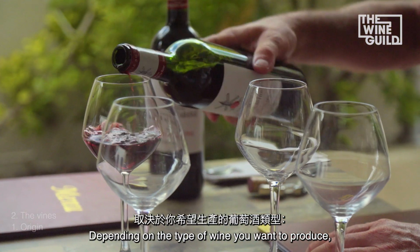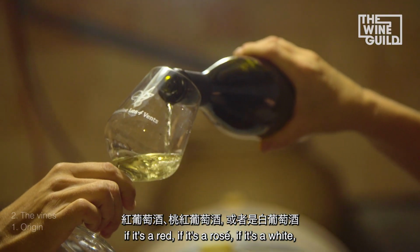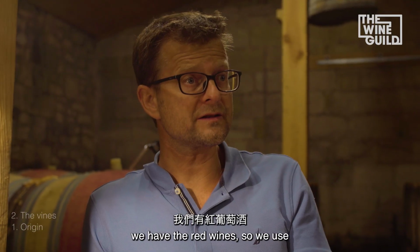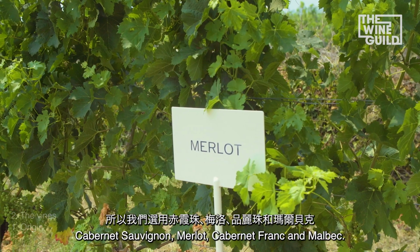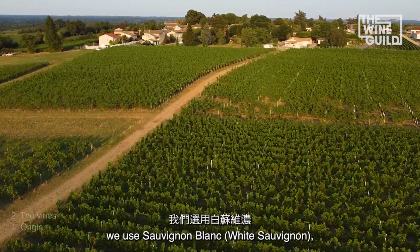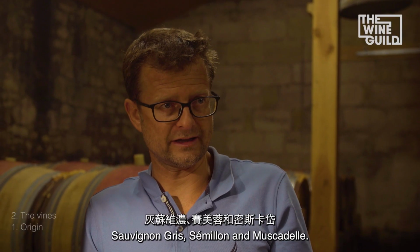Depending on the type of wine you want to produce, if it's a red, a rosé, or a white, you're going to choose several types of vines. In Bordeaux, for the red wines, we use Cabernet Sauvignon, Merlot, Cabernet Franc, and Malbec. For the white wines, we use Sauvignon Blanc, Sauvignon Gris, Sémillon, and Muscadelle.